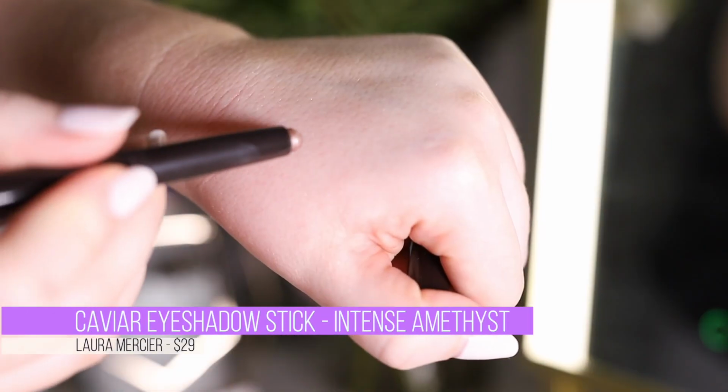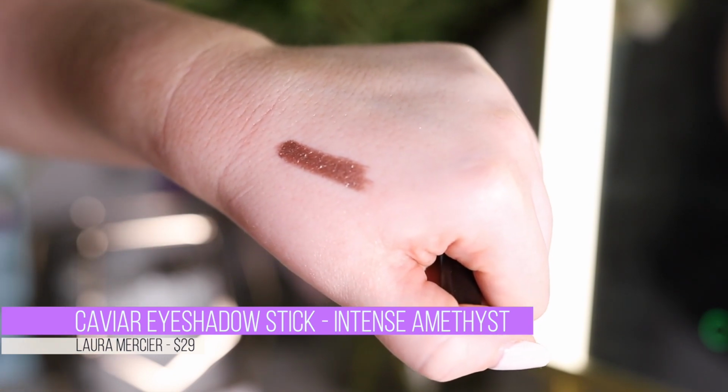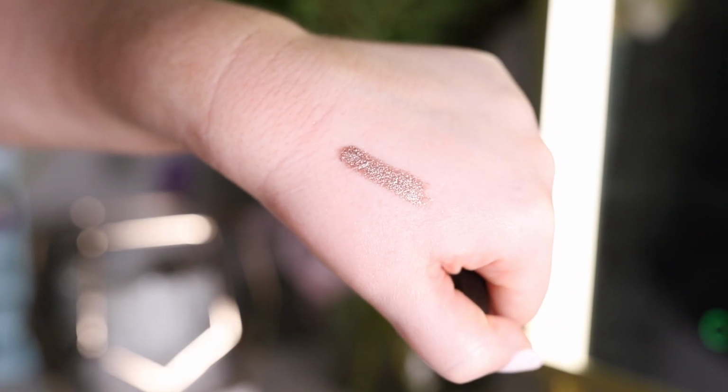Next up is a product that you guys saw me try in my lavender Get Ready With Me. It is the Laura Mercier Caviar Stick in Intense Amethyst. I have been wearing this so often, you guys, just around my house. It's so easy that I can just put it on, blend it out with my finger or a brush, and it's one step and completely done with my eye makeup. It is so pretty, so light reflective. Oh my gosh, such a fan.